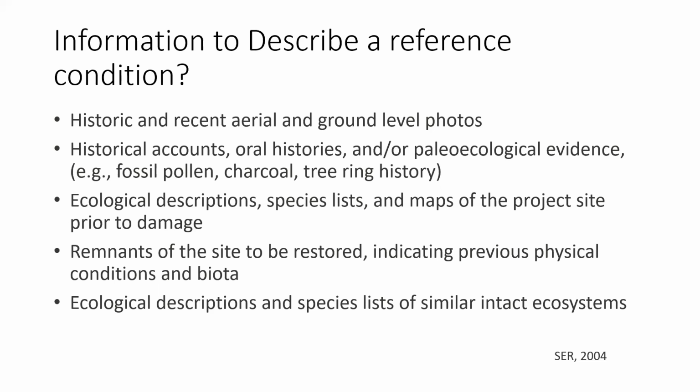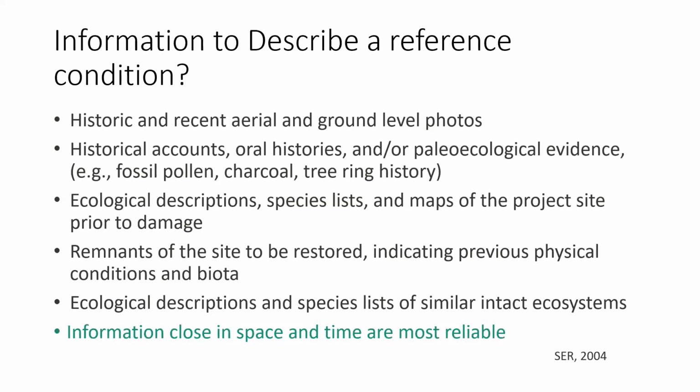Ecological descriptions, species lists and maps of the project site prior to when it was degraded, if it's a recent change, and remnants of the site to be restored. There may be, on the edges or around nearby, relatively undisturbed sites that indicate the previous conditions in the biota. Ecological descriptions and species lists from similar intact systems, like those nearby natural areas.